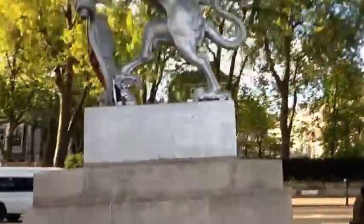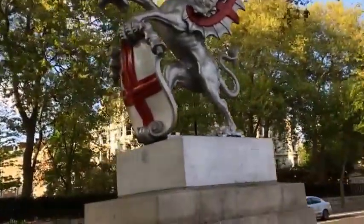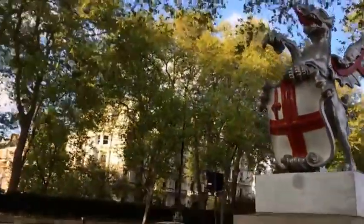Okay, we've got a boundary mark here for the City of London. Okay, so we're now leaving the City of London. Those dragons mark the edges, and well, we're now in Westminster.